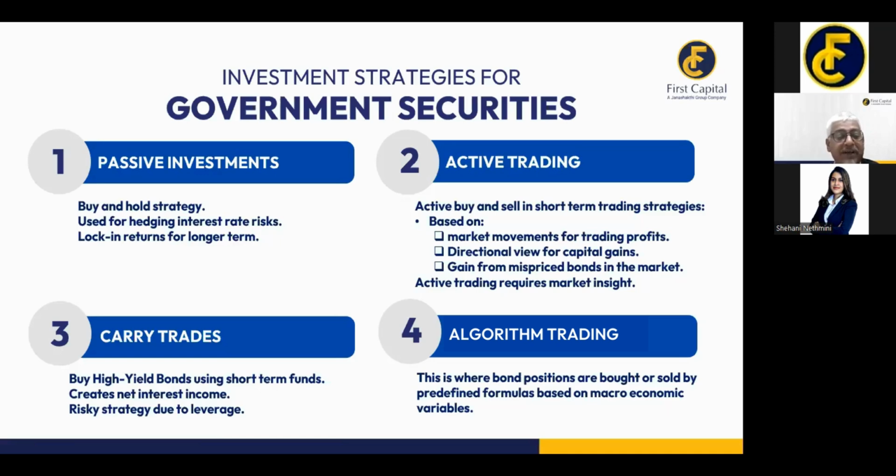If short-term interest rates go up, like it did in 2022 quite sharply, this could actually lead to a significant loss to a trader taking this kind of position.